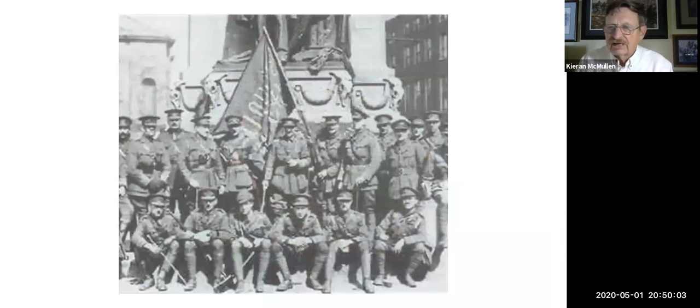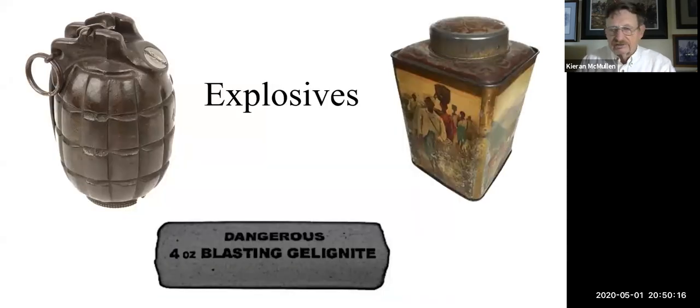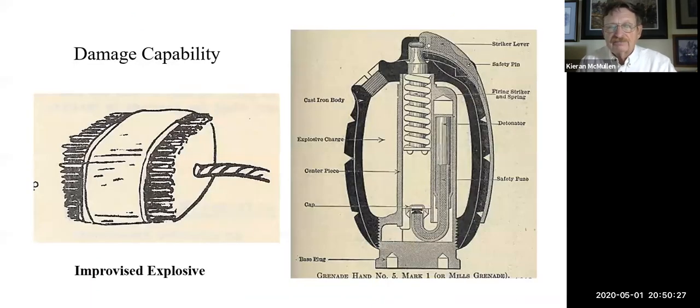Swords, there's not a sword in this group. In 1915, there was a general order in the British Army on active service that swords would never be carried. They're not useful anymore. Explosives are mainly used: Mills bombs, improvised explosive devices, gelignite.